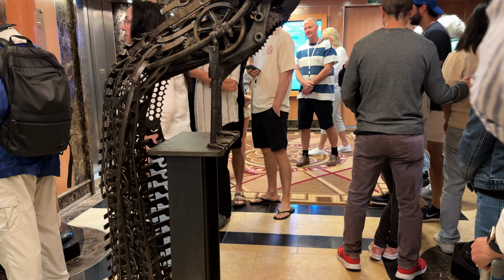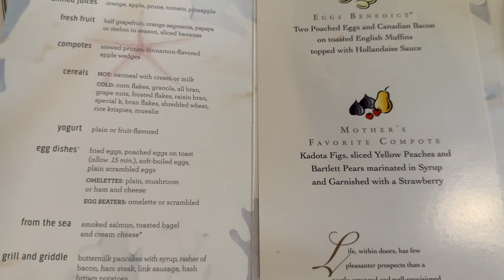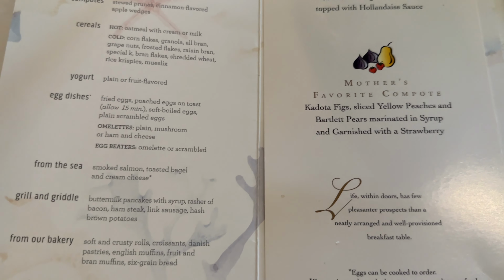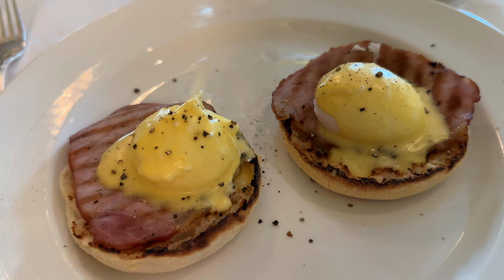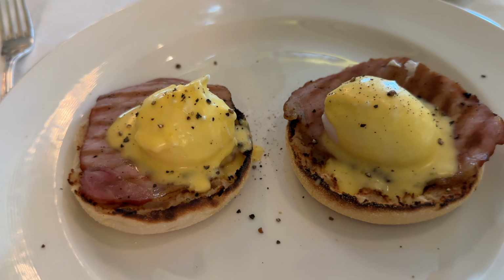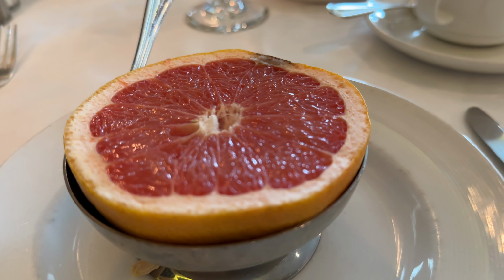We decided to try Allegro for breakfast and we were so glad we did. We were initially concerned by this huge queue, but it actually moved really quickly. Now this ended up being our favourite place to eat breakfast on board by far. The Eggs Benedict was delicious and it was so much more relaxing and less frantic than the buffet.